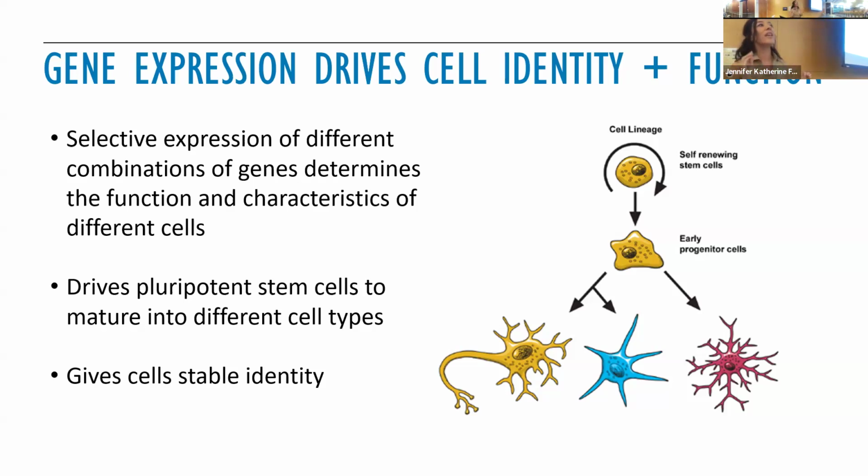And part of why this matters that I'm hinting at is also when we get to imaging transcriptomics, I think it's important to understand this because this gives you context for the kinds of findings that people are seeing.